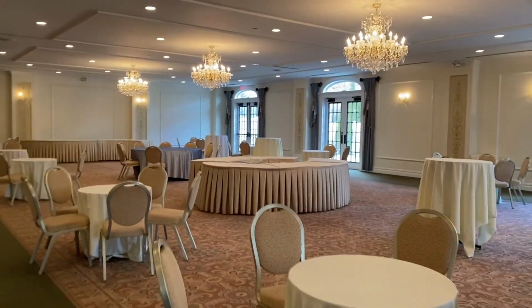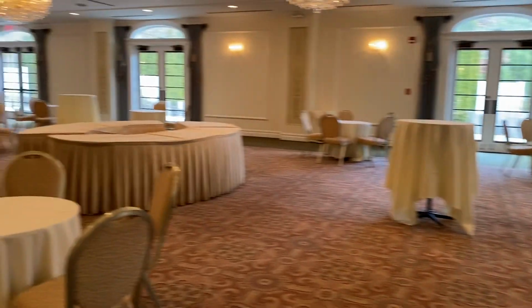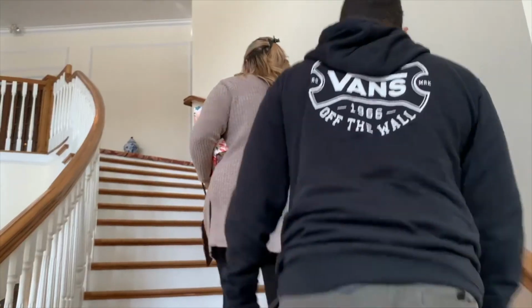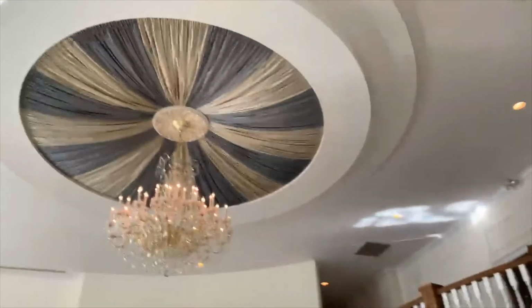So this ballroom here is very similar to the ceremony space, but this is actually the cocktail hour space. And like I said, the guests could filter in from this room out into the foyer, and there is actually a bar out into that other foyer location as well.